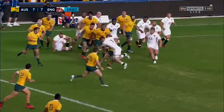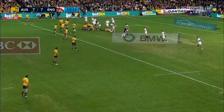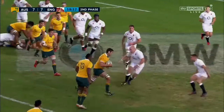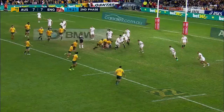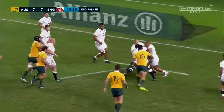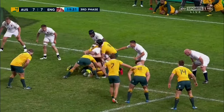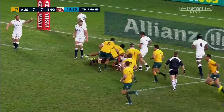In went Cruz, but Hooper's got it. Harrison flew in, but Hooper had too much that time. What about Fardy? Here's Simmons. Phipps. Hooper, good line. Kepu. Oh, it's going to take some stopping. The tight head prop. That close again, Australia. Phipps. McMahon.